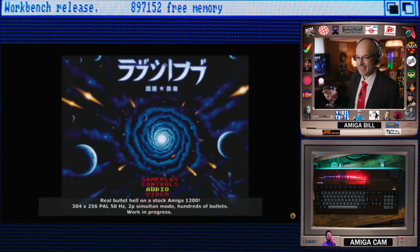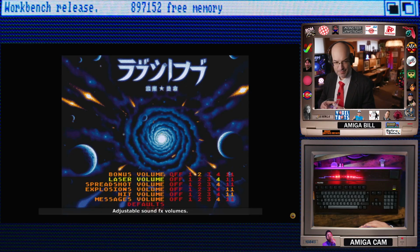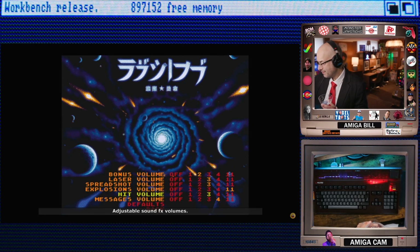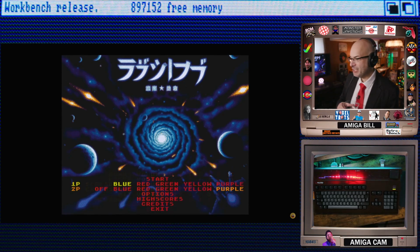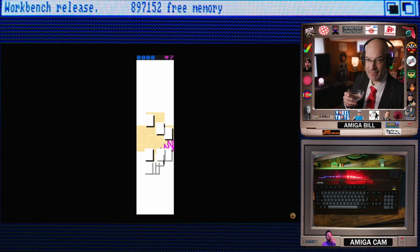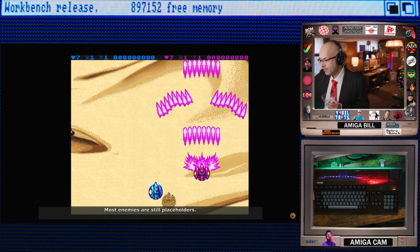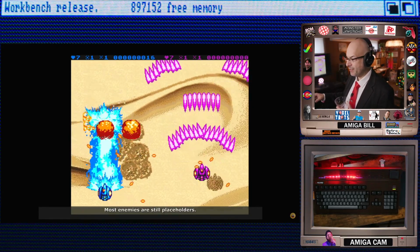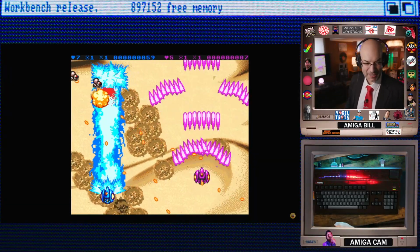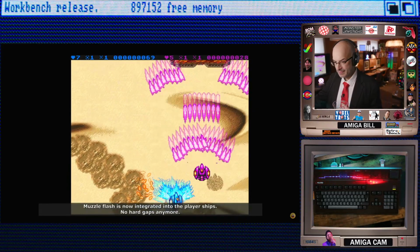Real bullet hell on a stock Amiga 1200. I love the music. Adjustable sound effects, dig it. Geeks vs. Geeks, that was a banger track. Oh, here we go. Most enemies are still just placeholders. Okay, dude, this is crazy. Proper Japanese style. I dig it.